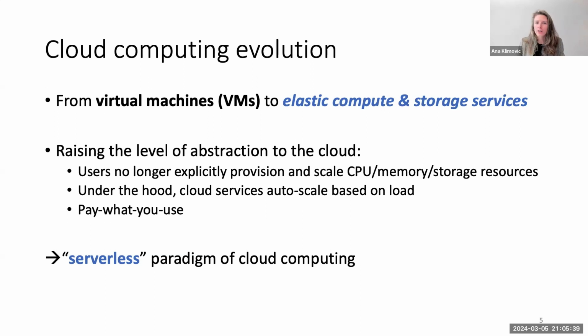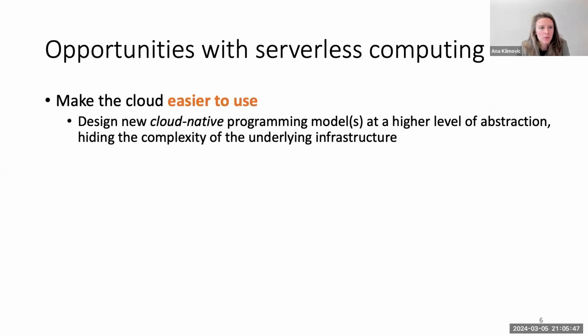But I want to emphasize that functions as a service is just one example of the larger serverless paradigm idea. So if we step back, what are the opportunities? What is exciting about serverless? I think one of the really important opportunities is that it makes the cloud more accessible to non-experts, to non-systems experts, because the complexities of managing the cloud infrastructure are hidden away. And serverless today, in particular functions as a service, presents one type of programming model that hides this resource management. But it's still an open question of what is the right way to hide infrastructure management and enable users to build cloud native applications with some higher level of abstraction than just turn on a machine and deploy my application inside there as if it was on premise.